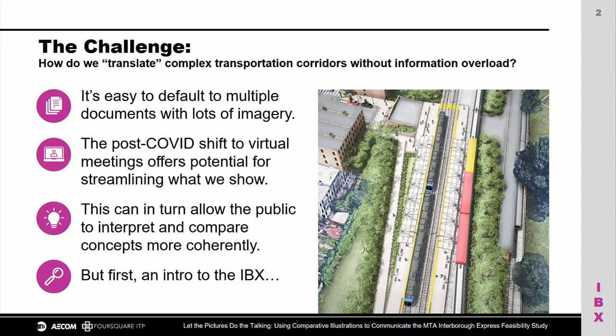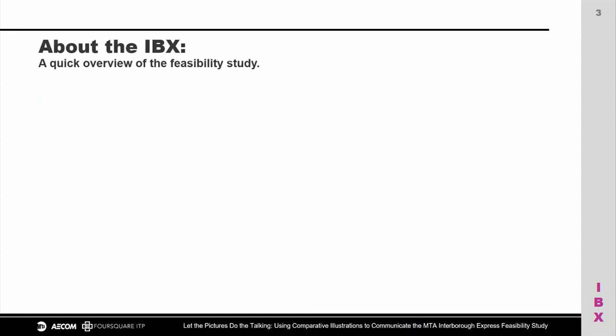And I realized now that so many people are using Teams or Zoom and staying in front of screens, both for internal meetings and for public presentations, there's a lot that can be done with simple screen sharing to convey things much more effectively than static imagery.